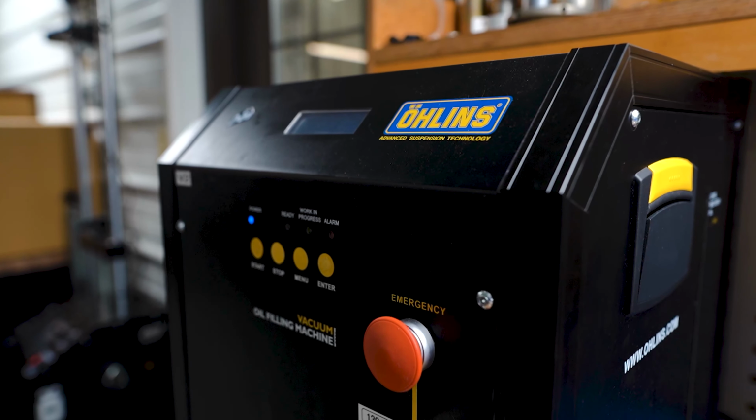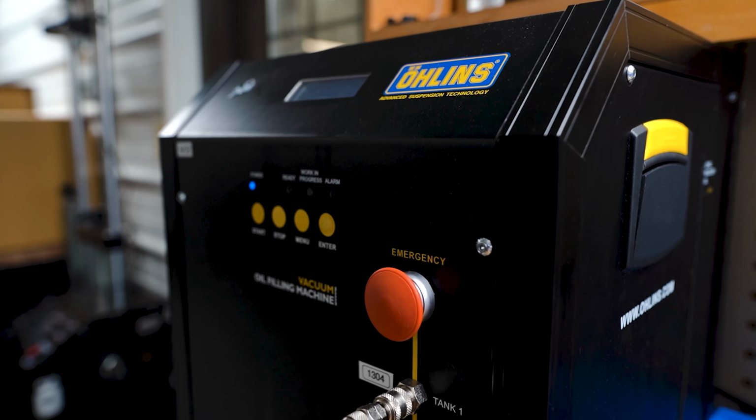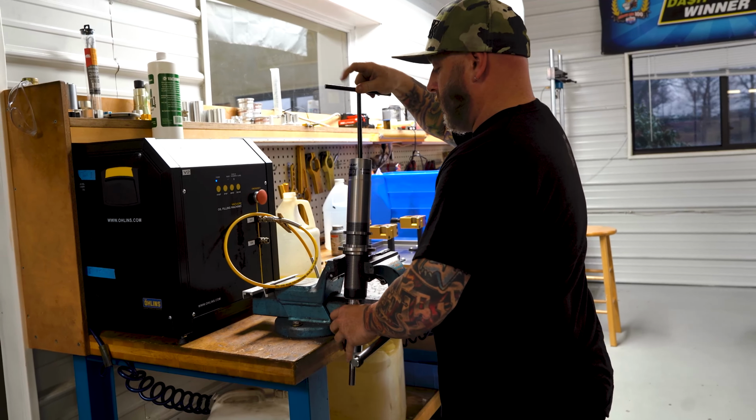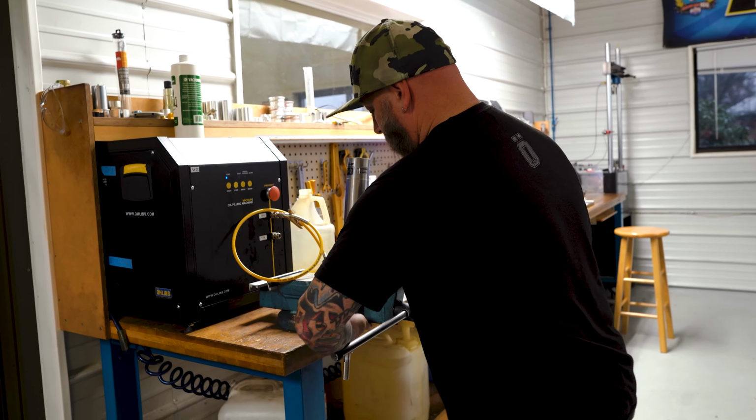Another essential piece of equipment at Öhlins is their vacuum oil filling machine, and that's going to pull a vacuum on the damper, allowing you to get all that old oil out, as well as refill it with 100% new oil that has no air in it, so the suspension can perform at its best.